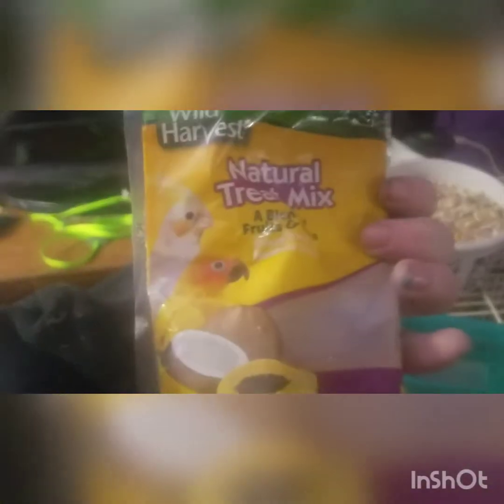You're seeing everything. I also have this mineral grit stuff that I put in his food. I don't know if it does anything or not. And then I have these natural treat mixes. I just mix it in with his food, hoping he would eat it.